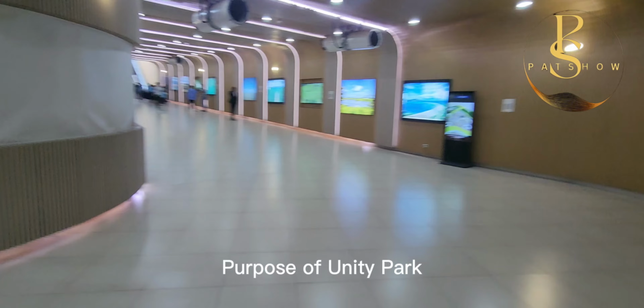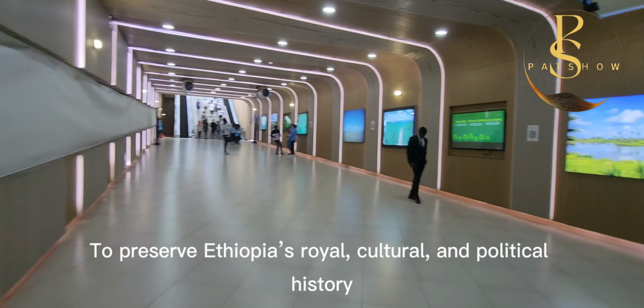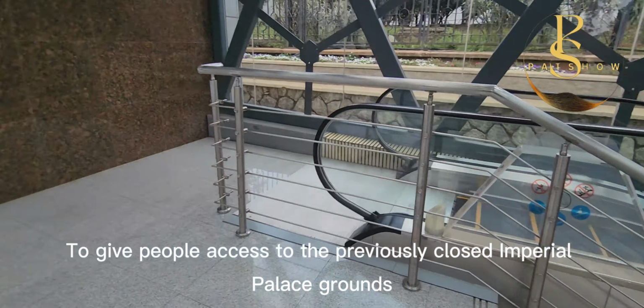Purpose of Unity Park: to preserve Ethiopia's royal, cultural, and political history, to promote national unity and tourism, to give people access to the previously closed Imperial Palace grounds.